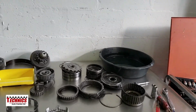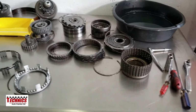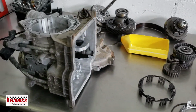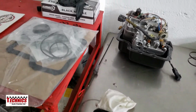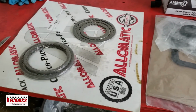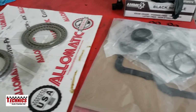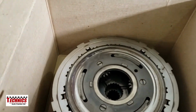I'm going to start assembling the transmission now, and I have everything all laid out and cleaned up. Still going to do some final cleaning once I'm putting each part together. That's the new planetary gear there.